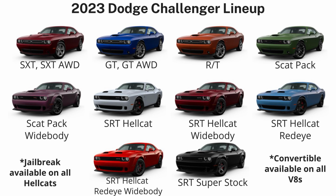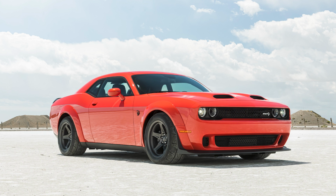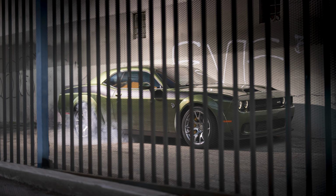The SRT Hellcat is available as a regular body, a wide body, and a jailbreak, and the same goes for the SRT Hellcat Redeye. Note that this is different than the Charger, which doesn't get any regular body options for Hellcats, only wide bodies. The final model is the SRT Superstock, which is wide body only and also a Challenger exclusive. It's also the first time that jailbreak is offered here on a regular Hellcat.